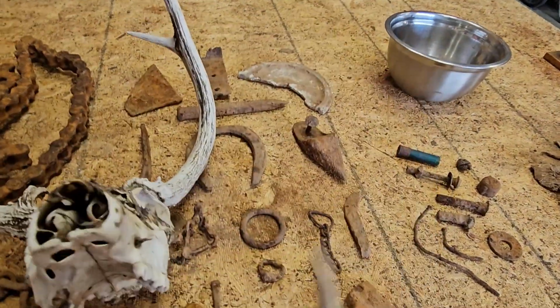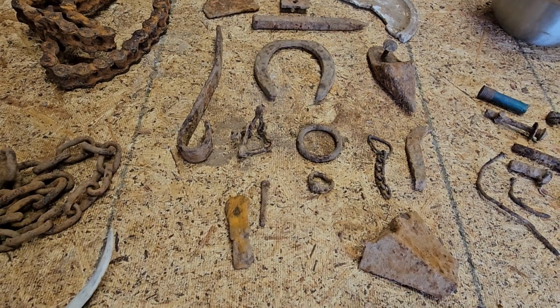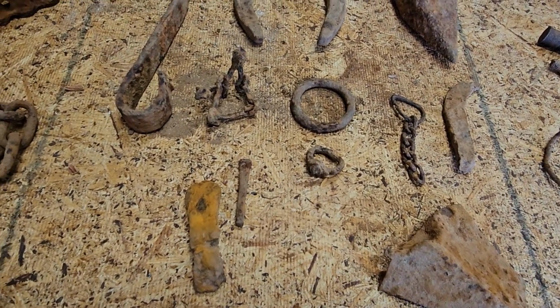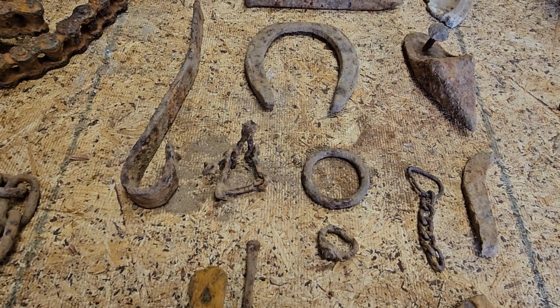So overall, found some cool stuff on the day. We always like finding the horseshoes. Anyways, we had a good day today. Unfortunately, no Civil War relics or anything that we're aware of. I guess the few things that we don't absolutely know what they are, already mentioned.